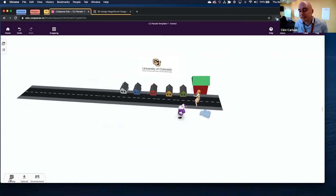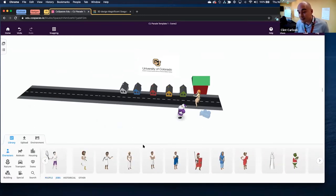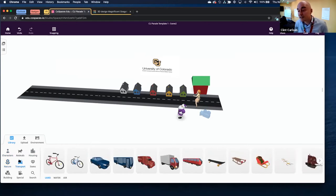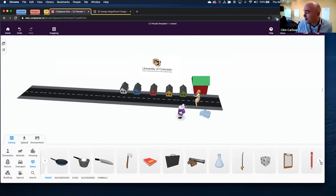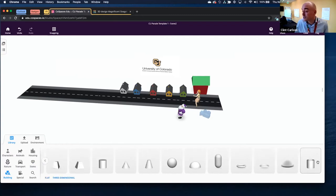So I can hop back into my library, and we've only explored the characters part of here, which is quite robust. But there's also animals that we're going to deal with. There's housing, so we can bring in objects. There's nature, so we can bring in trees, cars and vehicles. And these are water vehicles, air vehicles, all kinds of kitchen items. I kind of wish they put less weapons in here for the kids, but it's all fun. Coming into our buildings, we get primitive building blocks. So we can put in text labels, we can put in primitive shapes.